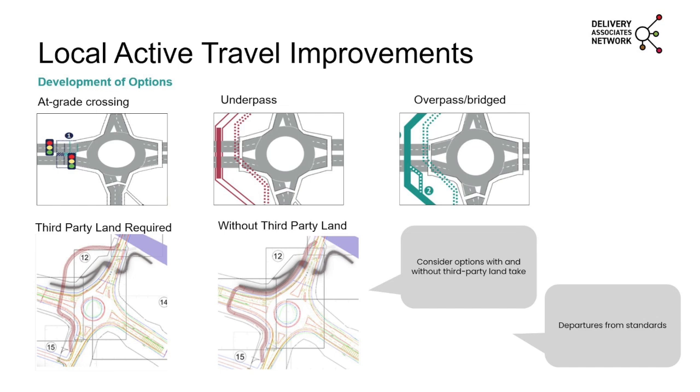But at the same time, there are a few other things worth looking ahead to. Are there any departures from standards? Visibility displays might be a key issue, or turning radii or speeds, which might need to be considered. So certainly on the more local level, there are a lot more of those levers to adjust. But it's worth looking at this during the development of the options, and particularly capturing it in a design log as you move forward, which is then easier to refer back to and revisit if there is a challenge or a particular objection from a stakeholder. Next slide, please.